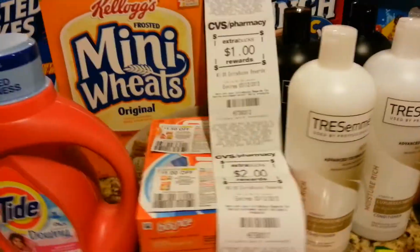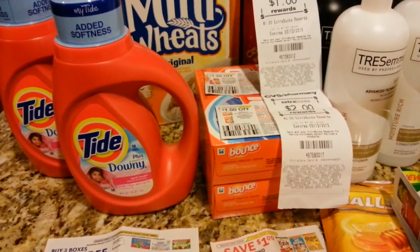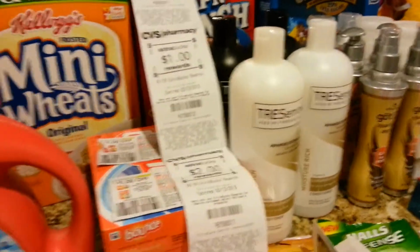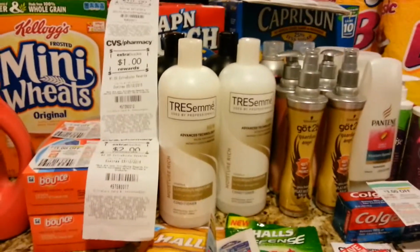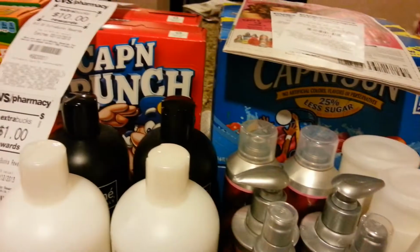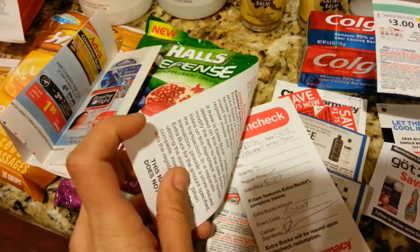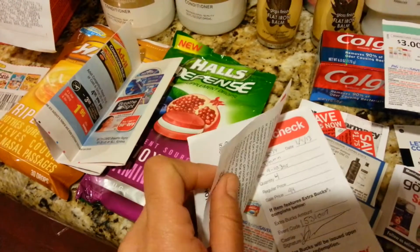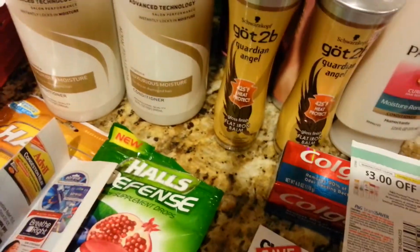And what else? I had a rain check for the Tide, Pantene, and Charmin. This was a couple weeks ago, so I did double dip on the $10. So instead of just getting back $10, I got back $20. And let me show you, here's the rain check for the Pantene, and my cashier just stapled one for the Charmin and the Bounty and anything else that I wanted in that ad for that week.